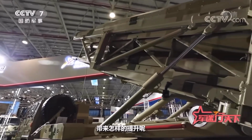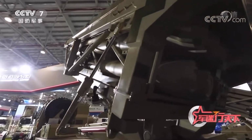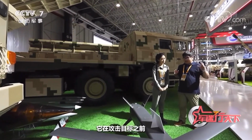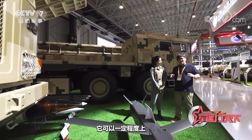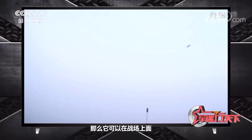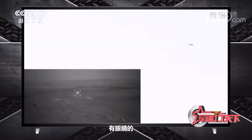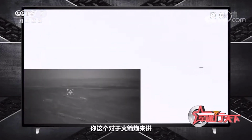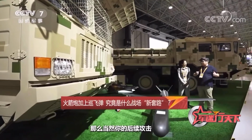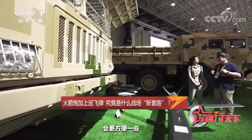Compared with traditional rockets, loitering rockets can replace the role of unmanned aerial vehicles to a certain extent before attacking the target. It can loiter on the battlefield for a considerable amount of time to search for targets. For the rocket launcher, there seems to be a pair of eyes over the battlefield. Of course, finding the targets will be of great help to subsequent attacks.